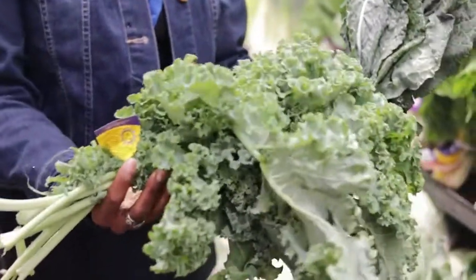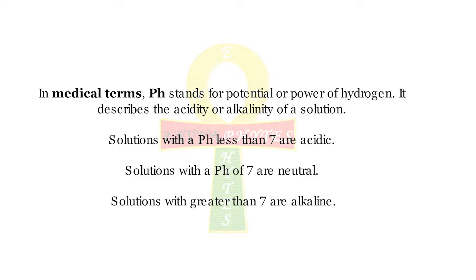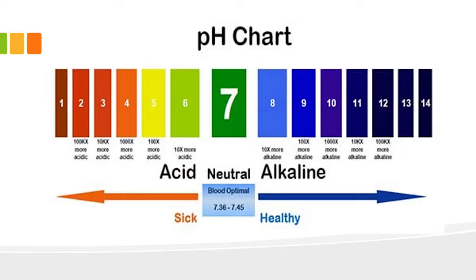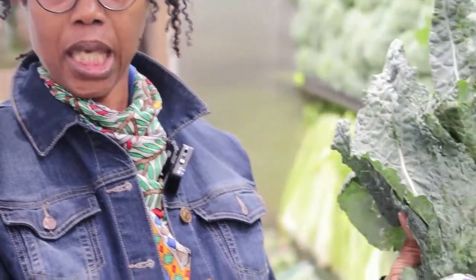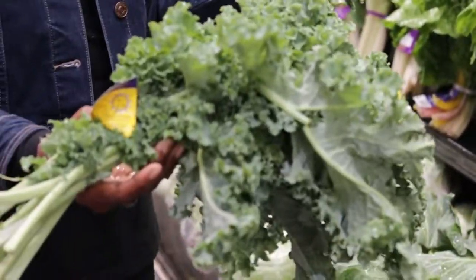The difference between these 2 kale is the pH. The pH in the black kale is higher. It is almost 10. And the reason why I can say that with confidence is because I've actually done a project whereby I went in, bought a whole bunch of different fruits and vegetables, went home and actually did the test myself. So I know that these 2 particular kale are in the region of anywhere between 9 to 10 for these 2.